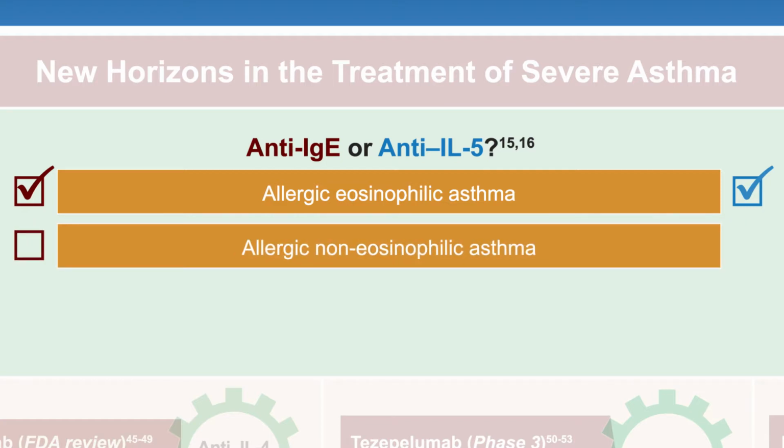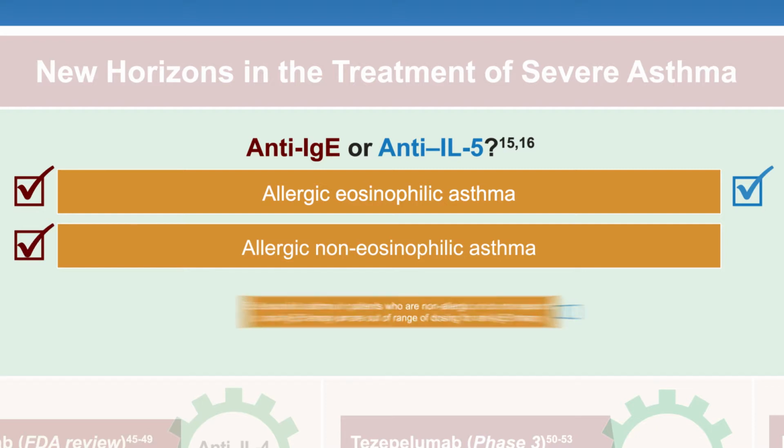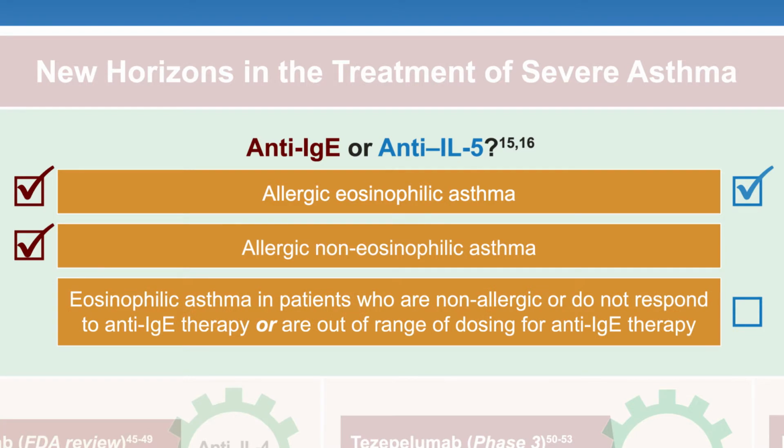The second group are patients with allergic non-eosinophilic asthma. You could use an anti-IgE. And then finally, patients who have eosinophilic asthma but are not allergic or do not have a relevant allergen picked up by skin or blood testing. As an example, a couple of isolated tree allergies in a patient with year-round asthma. Or they've been treated with anti-IgE treatment and have eosinophilic asthma, or they have a very, very high IgE level where we don't think the drug will impact their IgE. In all of these scenarios, we would consider using an anti-IL-5 drug.